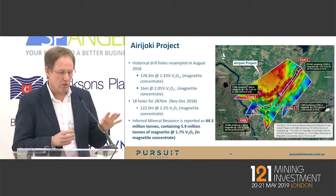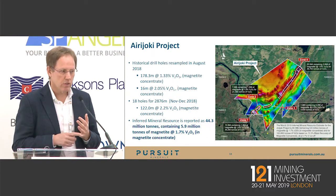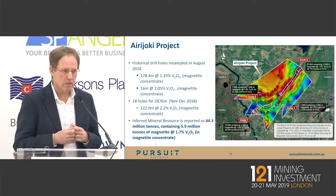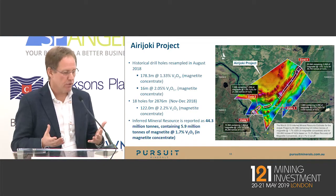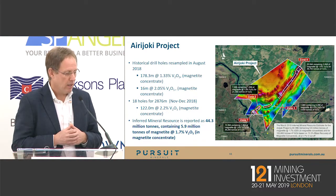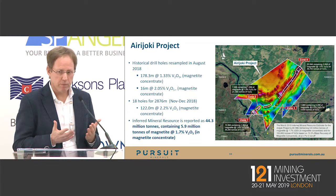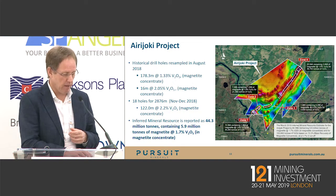So looking at the projects, we'll just look at Arijoki and Coeur in a little bit more detail. Here we saw from the historical data that they had these incredible thicknesses of vanadium mineralisation, up to nearly 200 metres thick, and parts of them produce these very high-grade concentrates at over 2%. So encouraged by that, we went and did our own drill program last November, December, and then using that new data, put together a globally significant resource. 44 million tonnes contains 6 million tonnes of magnetite. The magnetite contains the vanadium, and it's averaging about 1.7% vanadium pentoxide in the magnetite concentrate.